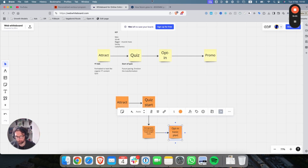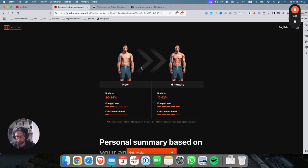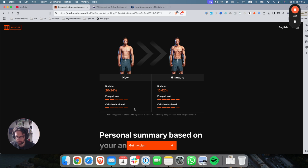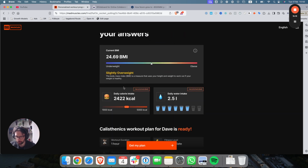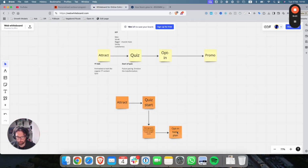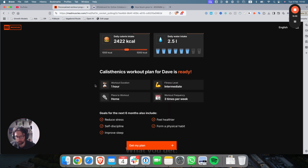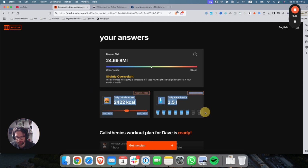Get the basic plan, and the basic plan probably would have been their current BMI: you're here, we're going to get you to there. This is what it'll do. If you want to continue to fill out your profile, we can give you more detailed instructions before anything else. Because then you've caught the email address here, so you can continue marketing to them. So that would be the opt-in. And then I would have gone quiz finish and collect the rest of the information that's needed to give them this.